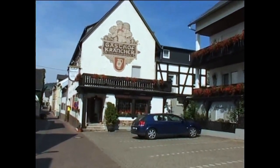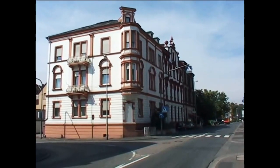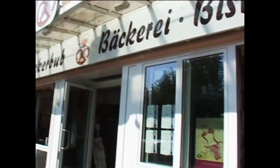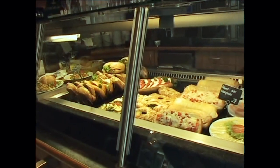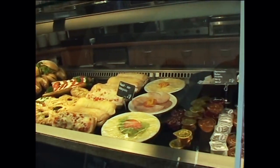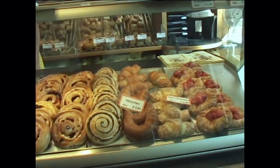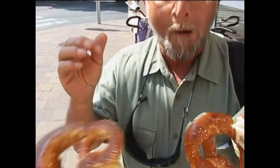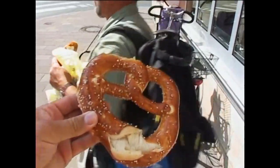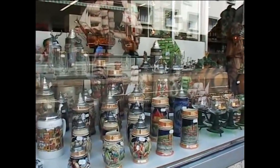Rudesheim. Sorry. And there's an interesting old building. There's a lot of them. We'll show you. Here's where you get your donuts. Something sweeter than that. From the land of real pretzels. Big pretzel, no mustard. Lots of stores with all kinds of trinkets here. These are beer steins.